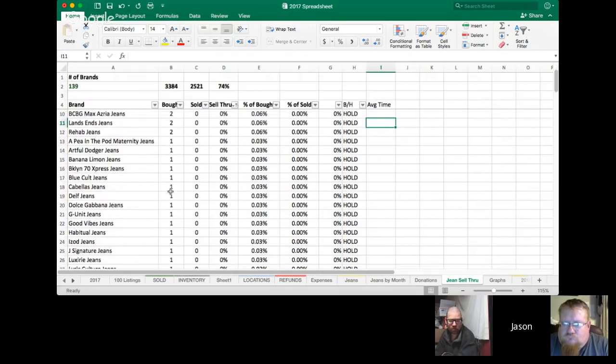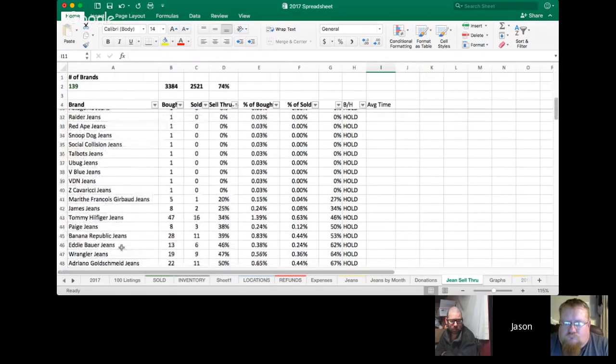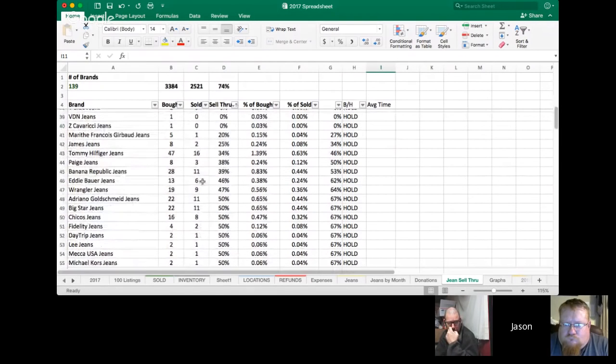And some of these are just one-offs, and they may sell at some point, but some of them get even worse. Like here's Page jeans. I've bought 8 and only sold 3 for 38% sell-through. That's kind of low, and Page is a good brand. Maybe it's just the ones I'm picking up particularly in this case. But that's the kind of stuff you can use it to do.